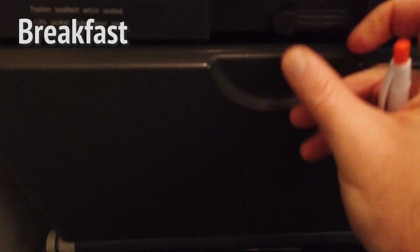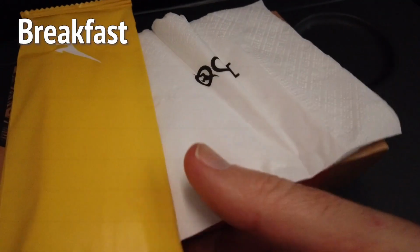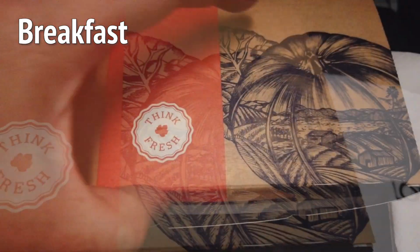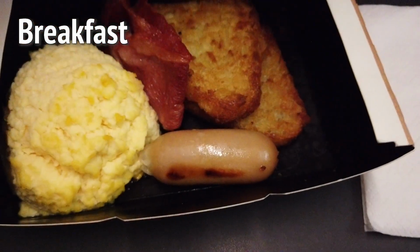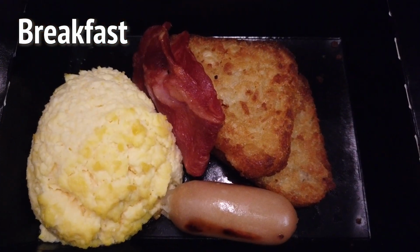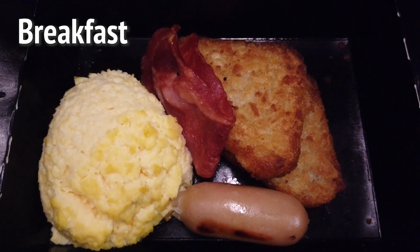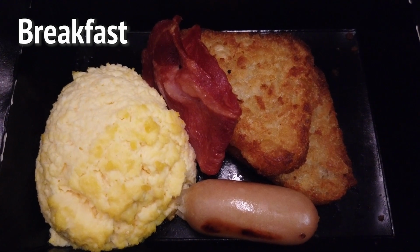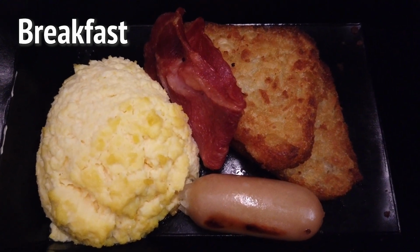About an hour after takeoff, we were served breakfast. There was a choice of scrambled eggs, sausage and bacon, or a frittata. I went with the scrambled eggs. Let's go! So there were scrambled eggs, a rasher of bacon, 2 small toasted hash browns, and a wee sausage. Most notable was the absence of a bun. No bun. Isn't there always a bun?